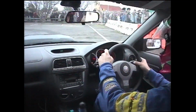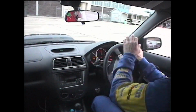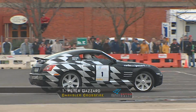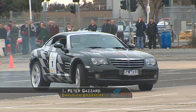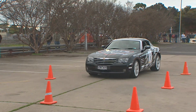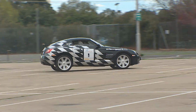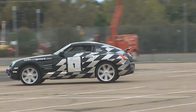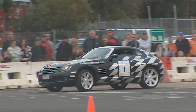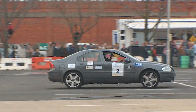A pretty fast course had been laid out by the organisers, which had at least 4 handbrake turns. Sure to make for some exciting action. Peter Gazzard in car 1 got the ball rolling and didn't disappoint. Next up was Kevin McGee in car 2, and who says Volvos can't go fast or get smoke coming from their tyres?